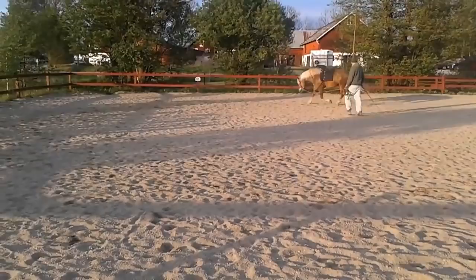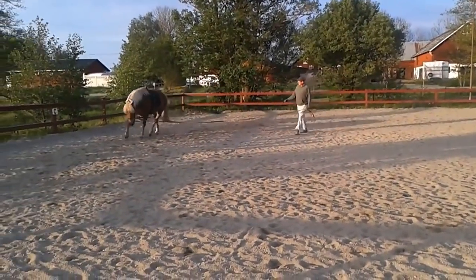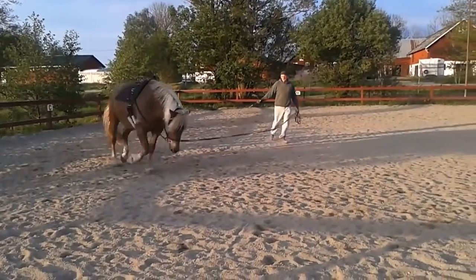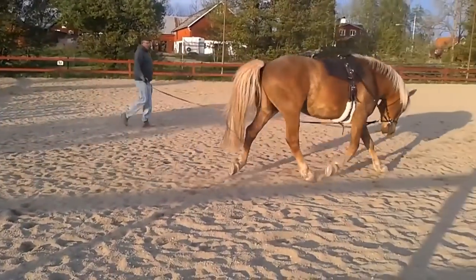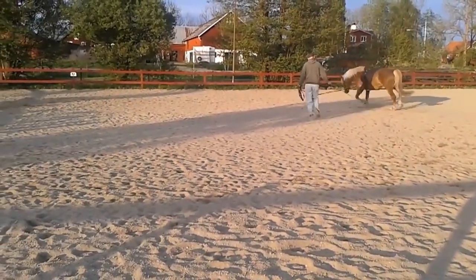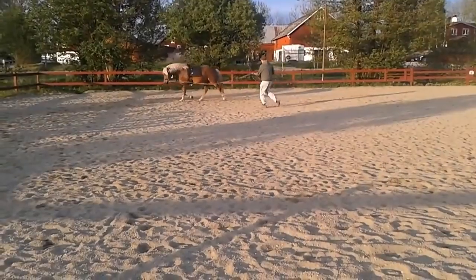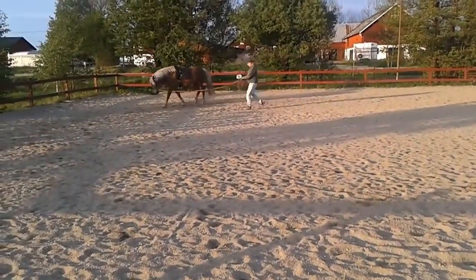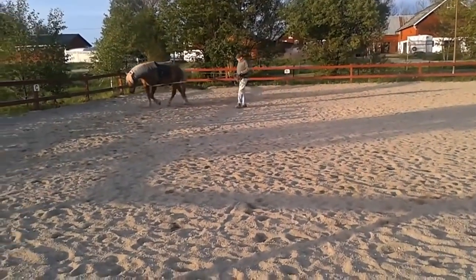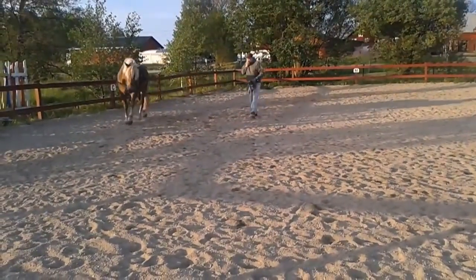So indeed this day was a little bit harder for him, and you can see it, he's slightly behind the vertical every now and then, and you can see that he's really a little bit shortening his neck. As you saw earlier, he was really lovely pushing into the contact and lengthening the neck, instead of like here, is a little bit harder.